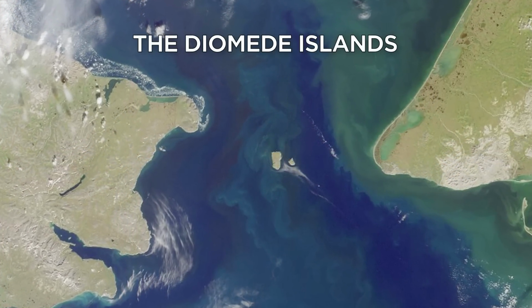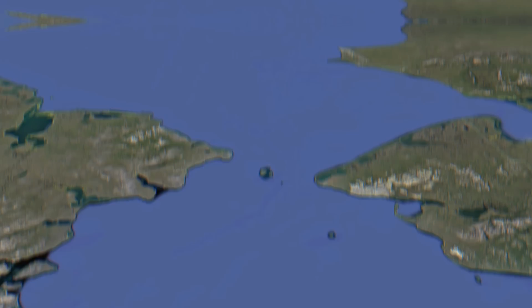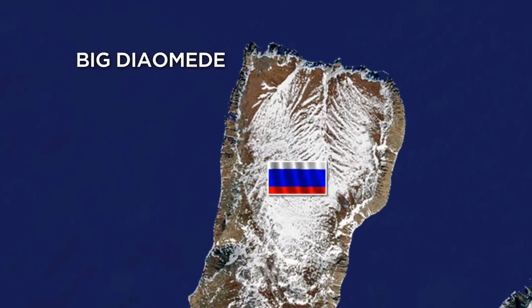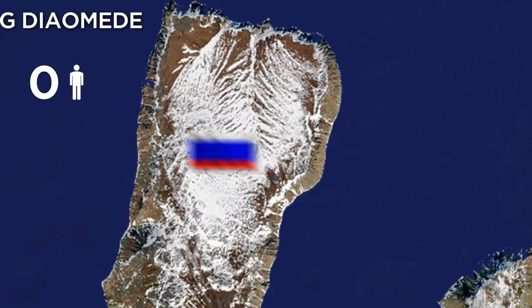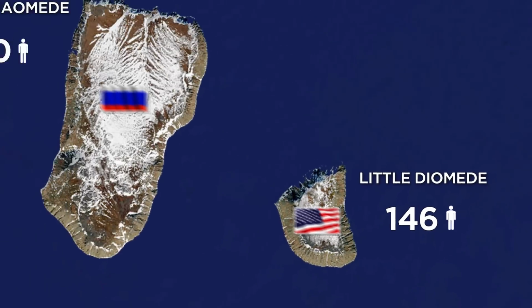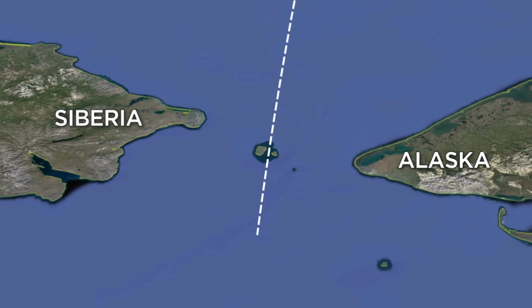The Diomedes Islands, a place where you can quite literally see into the future. Located on the Bering Strait, which runs between Siberia and Alaska, are two islands: Big Diomedes, which officially belongs to Russia and is uninhabited, and Little Diomedes, which is home to an American population of around 146 people.